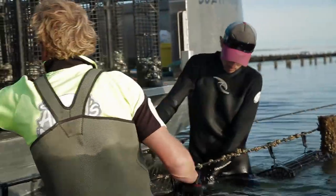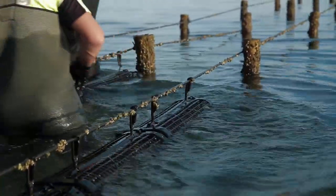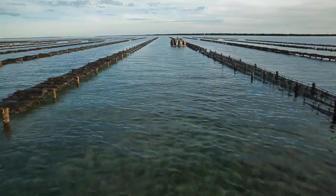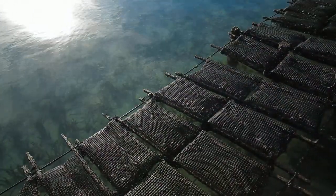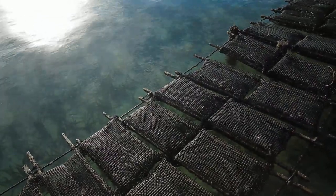To grow a premium product, we've gone away from the traditional rack and rail and gone to a new adjustable longline system, which has given us a lot more flow through the leases. It also has regeneration of seagrass. Increased flow means it's better for the oysters, better for the seagrass, and better for the environment.